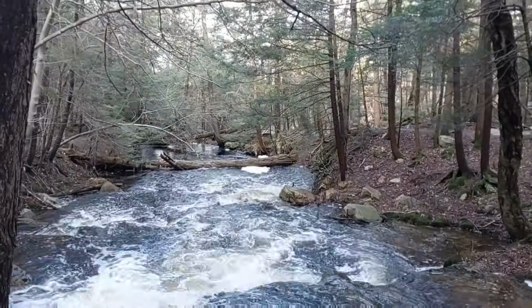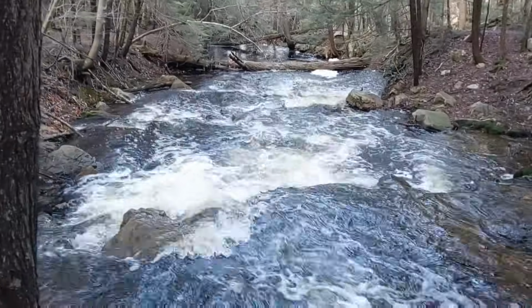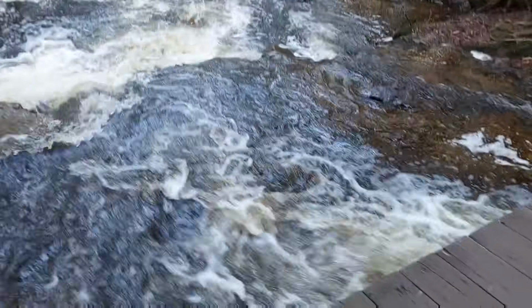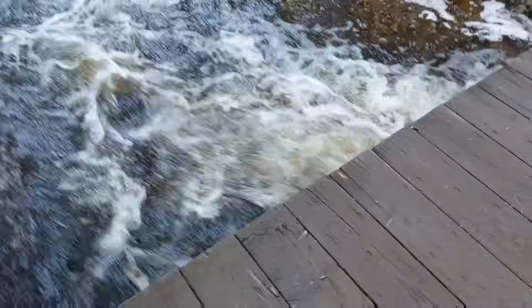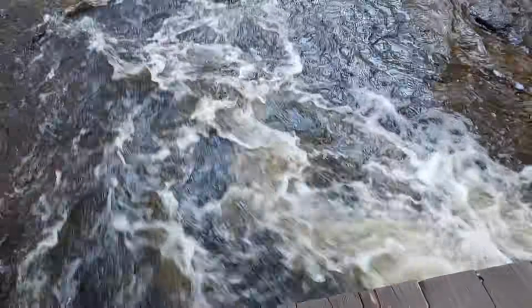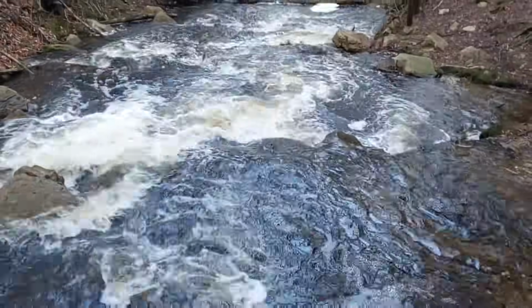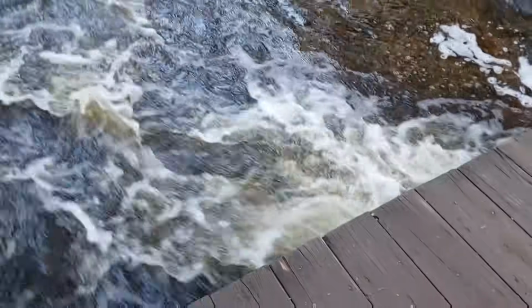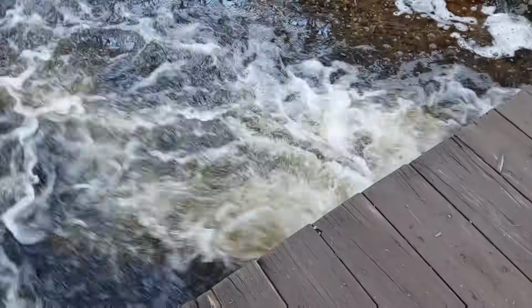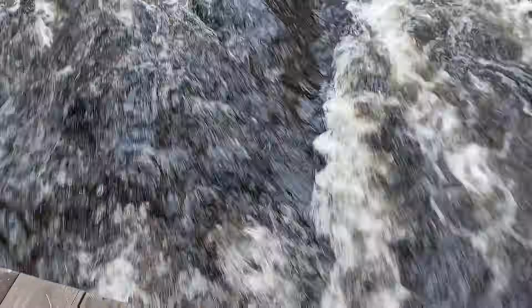So the waterfalls are down there. Make sure I don't drop my phone into the water. Look at the current. Crazy. The power of water. It's incredible.